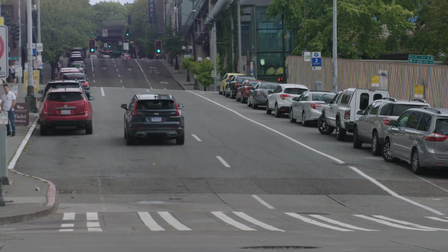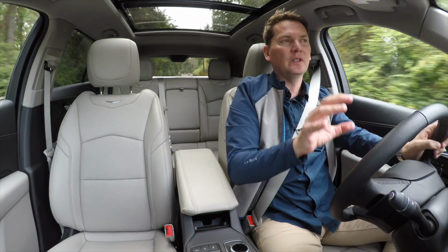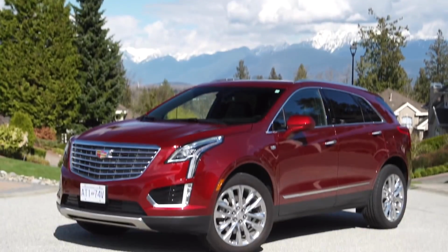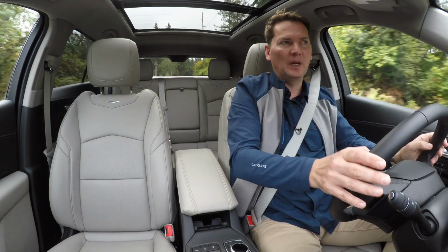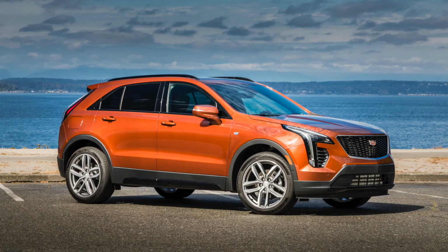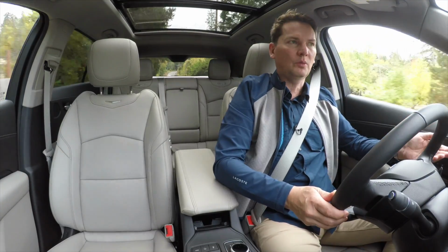All right, let's get into this XT4's class, and then we'll see how this vehicle fits into this class. So this is the small SUV class. So we have compact utility vehicles. So that's the XT5 and vehicles like that, the Q5 from Audi, the X3 from BMW. This is sort of just below that. And I think its direct competitors based kind of on size would be the Volvo XC40. That's a good direct competitor. And also the Q3 from Audi.